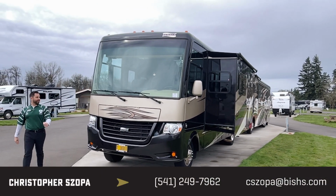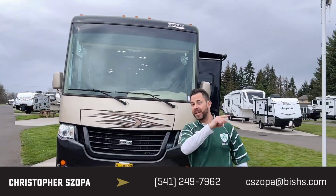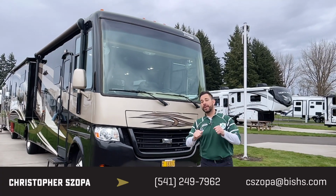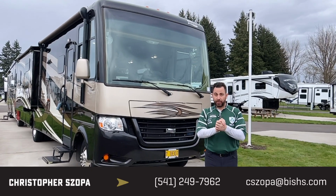Look of the Irish, I found a Newmar. Happy St. Patrick's Day, March 17th, 2022. I have a beautiful 2017 Newmar Bay Star Sport, floor plan 3306, ready to go home with you. This coach looks brand new.